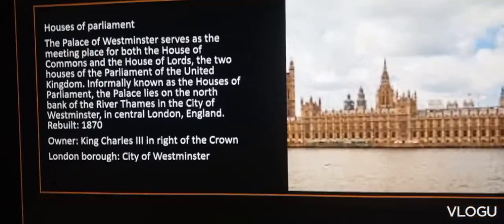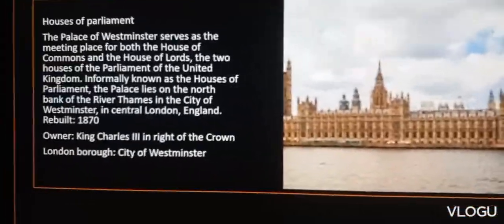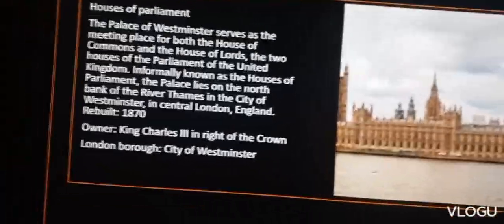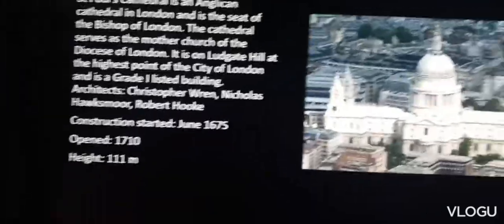But yet, you have the House of Commons and the House of Lords, 2 different houses that don't really get along, a lot of arguments. A lot of famous laws and decisions go down in this building right here. When the Prime Minister goes in, he says this, this and this, and then there's a big argument, voting, and then someone will win.